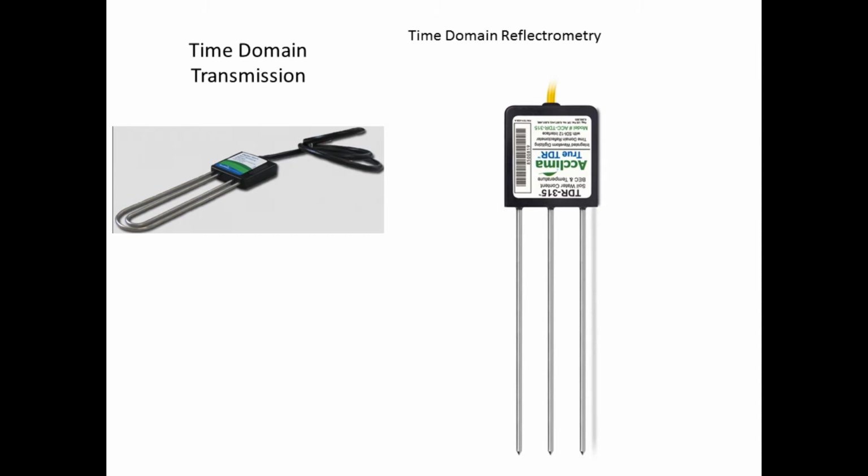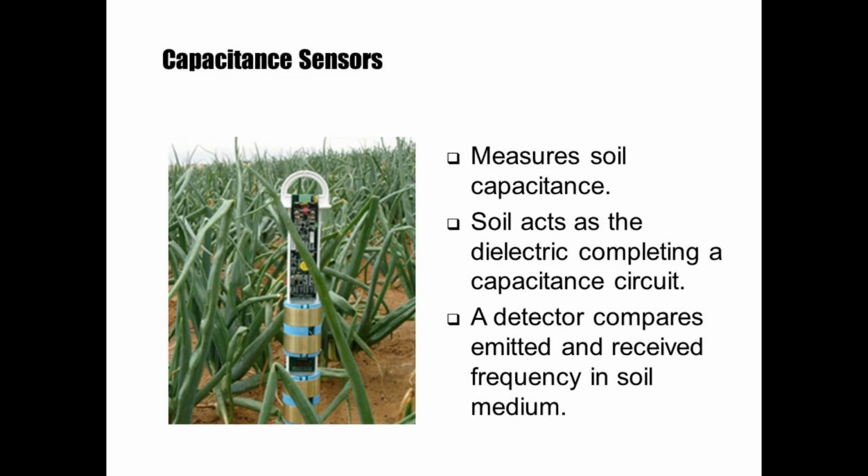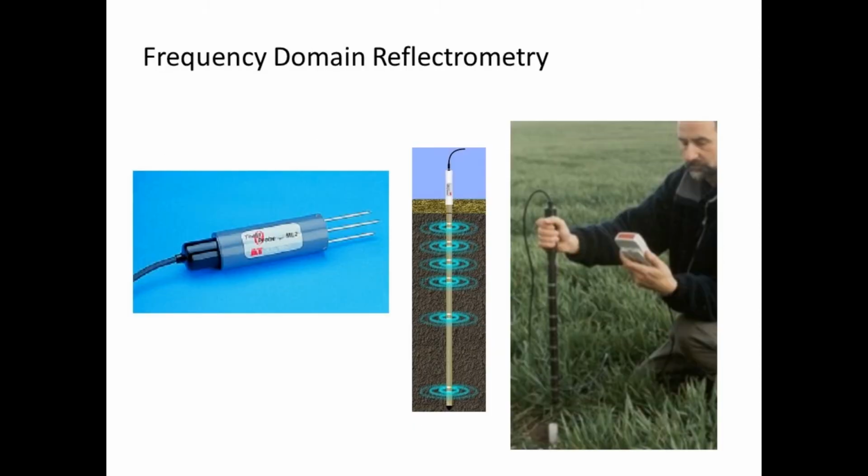And there are many different types. There's time domain transmission, which is a standing wave interpretation. Time domain reflectometry, TDR probes, measure the propagation velocity of a wave. Again, it's just using that property. There are other people who have done a much better job of explaining how these work, but it's just measuring that dielectric permittivity of the soil, and then relating that to your soil water content. There are capacitance sensors, which might look familiar to those who know soil water sensors, and they use the soil to complete the capacitance circuit. Again, less or more water gives you different readings. And here's a frequency domain or impedance type probe, again using that property of the soil, the dielectric permittivity or dielectric constant.